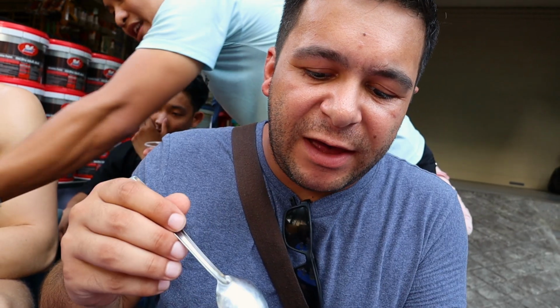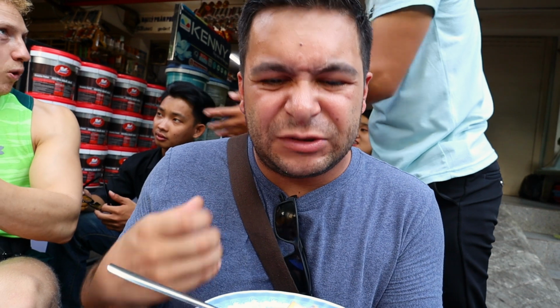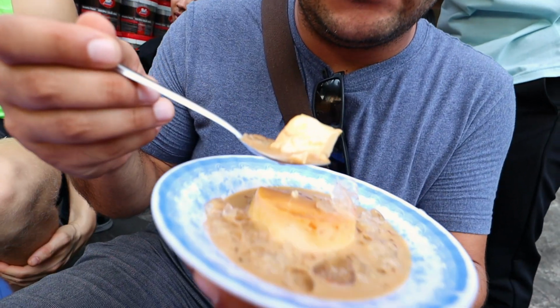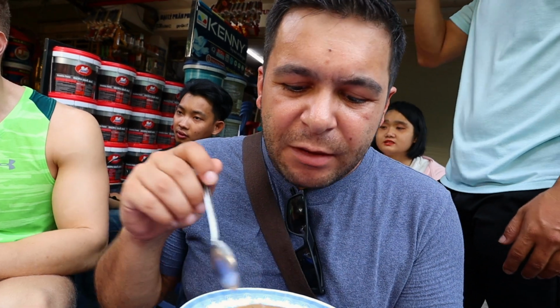I'm usually not a fan of flan. But this is really good because it comes with that coffee. So it's not just such a rich, sweet flavor. It's got a bit of the bitterness from the coffee as well. So it's really good. I didn't think I had any more room in me. But this is the kind of dish that you can just make a little bit more room for.